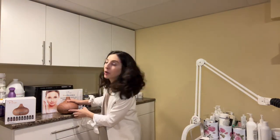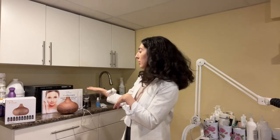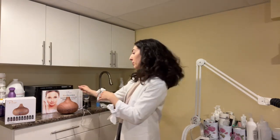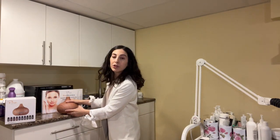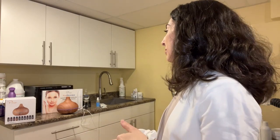So first of all, I'm going to go ahead and hit the mist button 1 time so that it's on the 1-hour timer, and you'll see the steam start to come up pretty soon. And then for the light, if you press the light button 1 time, the LED light in the band in the middle is going to start to shift between different colors. If it lands on a color you like, you can press the light button again to pause it. Or if you know what color you want, you can press the light button repeatedly to cycle through the colors to choose what you like. Or you can press it again and turn the light off.